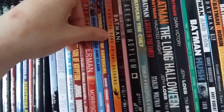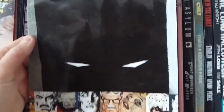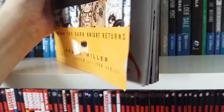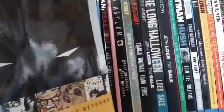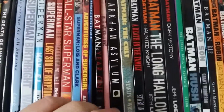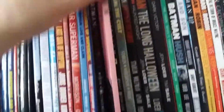This is my heavily battered and trashed copy of Batman The Dark Knight Returns, which I need to replace. I don't know if it shows up on camera, but let's just say there were some members of my family that weren't too happy with the fact that I read, let alone the fact that I read comics. So I found it the next day, kind of battered against a wall. This is why I don't take comics up north. Batman Year One. Two copies of that, two different covers. Just because I liked the two different covers.